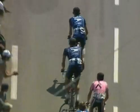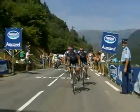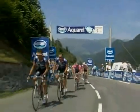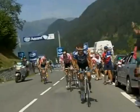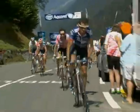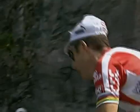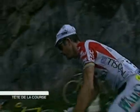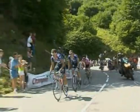Now it's Roberto Heras. Heras has come to the front. This man is the big mate of Lance Armstrong. His teammates have done an unbelievable job at 5 kilometers to go. Leipheimer is no longer there. They're 5 kilometers to go to the summit. Andrei Kivilev looks as if he's going to crack now. The communist rider on the left-hand side. Roberto Heras is lifting up the pace for Armstrong, who slowly but surely is riding his way towards the yellow jersey. And this is destruction time now.